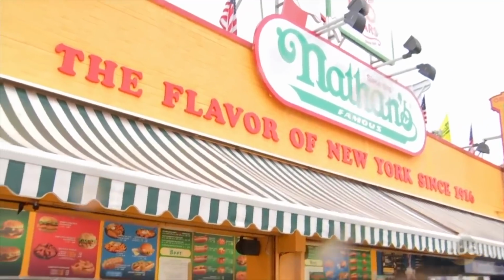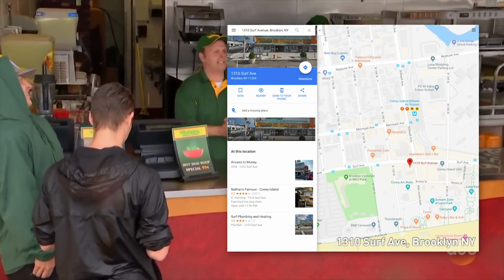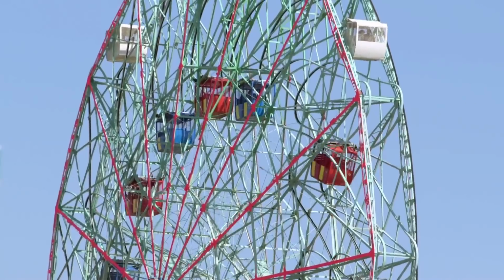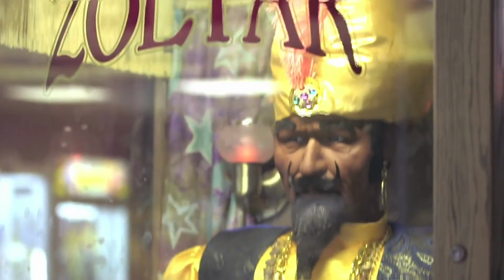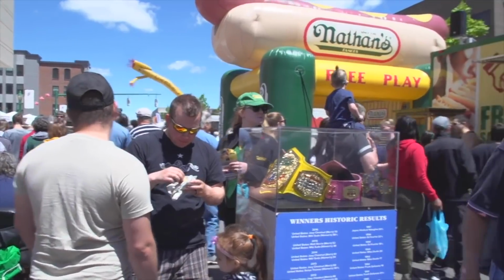The original location can be found at 1310 Surf Avenue, right down the street from one of Coney Island's longest operating sideshow and burlesque venues. Hungry hot dog gobblers can rub elbows with sword swallowers, tattooed ladies, and some guy from Staten Island starting a fistfight. It's been a sprawling, neon-soaked icon of Surf Avenue for more than 100 years.